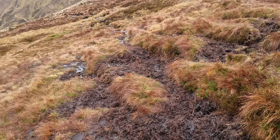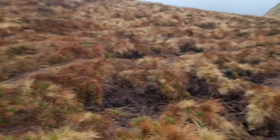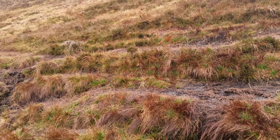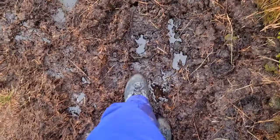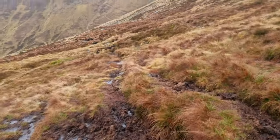So far, this is the only bit that's slightly boggy. It's a very short section, and I think if you take the higher path, you can actually just avoid it. But because the ground is actually frozen today, you can just walk over it. So nice and easy today.